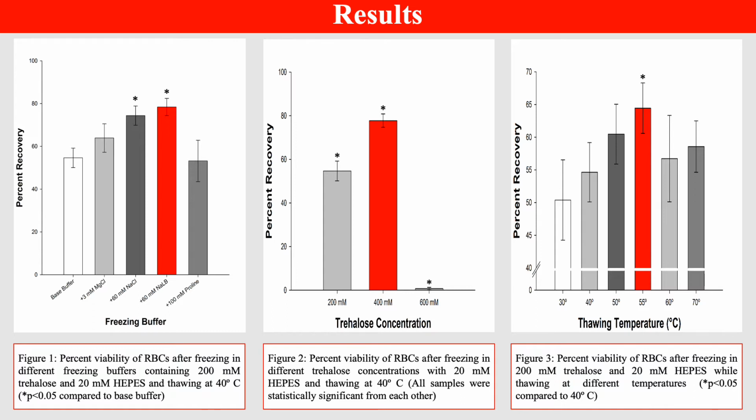In Figure 3, we can see that by increasing the temperature at which thawing is performed, we can get higher cell viability than compared to thawing done at 40 degrees Celsius. It does seem like there is a max temperature at which thawing can be done, at which the heat from the water bath begins to kill the red blood cells.